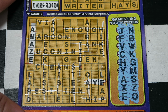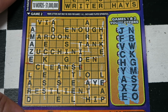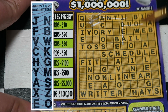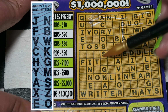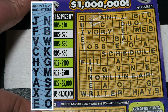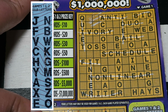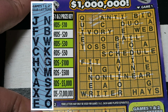No reckless, no den. Oh no, this is heartbreaking, my heart. Okay, let's try the top one, so I's and U's, goodbye. No schedule, no ivory or quiet, fit, inner, writer, non-linear. B, A, oh, bail. We don't have an I. Iodine, behavior. Okay, that should be all of them.